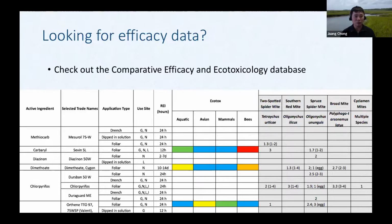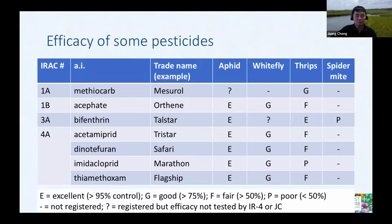So for example, for Mediacarp or Mesorol, applied as a foliar against two-spot spider mite, the efficacy rating is 1.3. And the range of efficacy is 1.1 to 2. So 1.3 is not that impressive. I mean, the highest number is 4, the lowest number is 0, well, actually 1. So 1.3 is not that great. Anyway, the higher the number, the more effective they are. And from here, you can actually get some of the information about what are the most effective products that you can use against particular pest species. So here's a quick rundown as far as how effective they are.